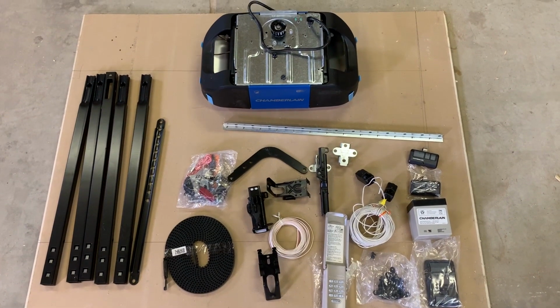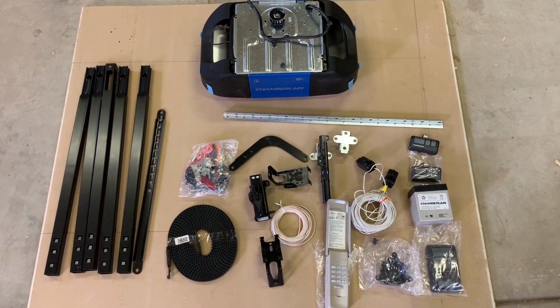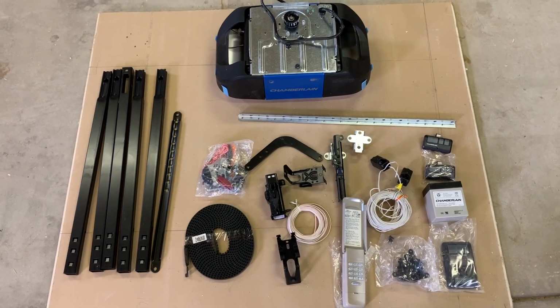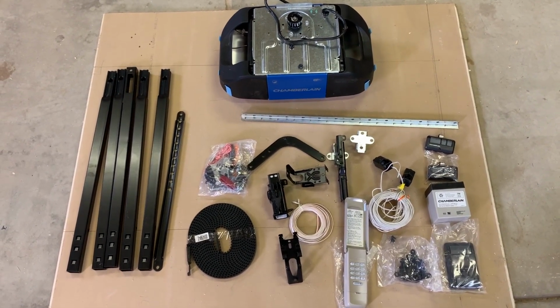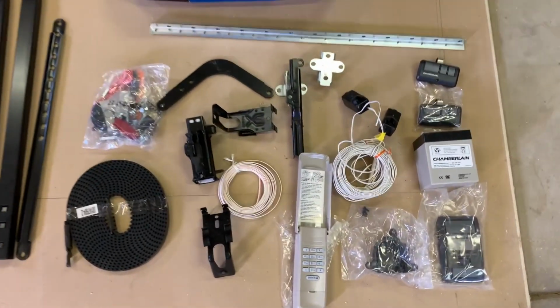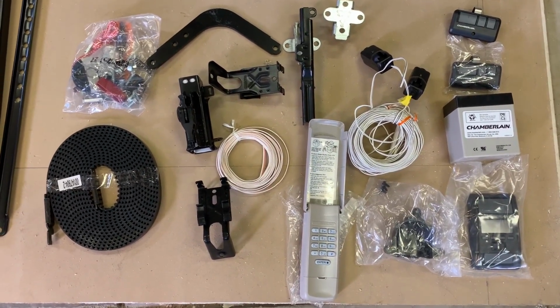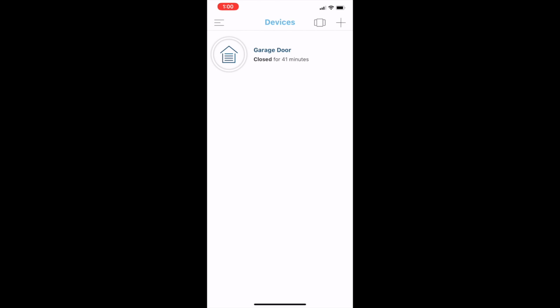The garage door kit comes with the new motor with a bright LED light, a track, 2 door sensors to prevent the door closing on someone or something, plus a wired wall panel, a battery-powered external keyboard, and 2 remote control clickers, plus there's also that wireless smartphone control via the Chamberlain MyQ app.